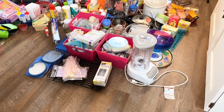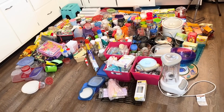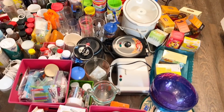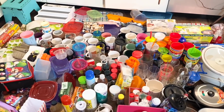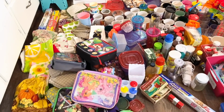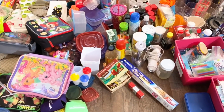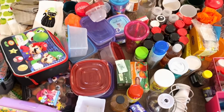And now we have everything laid out on the floor KonMari styled. And it is crazy how much stuff you can fit into your cabinets because this is taking up the majority of my kitchen floor. Now, here is the part where I kind of do the opposite of what Marie Kondo does. I don't find what sparks joy first. I do the opposite. I pick out what does not spark joy first. That way, I can get the decluttering momentum going.